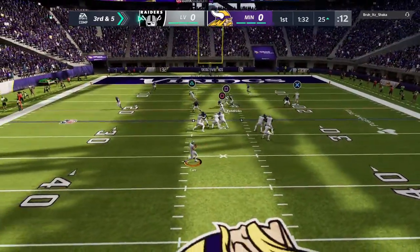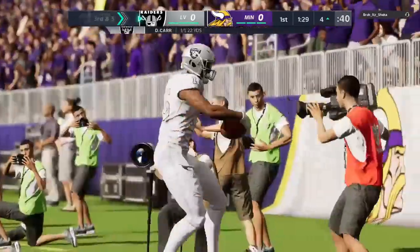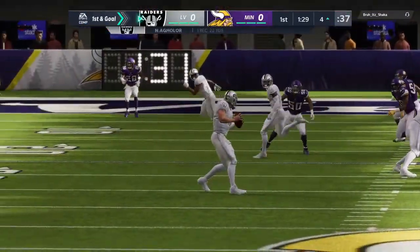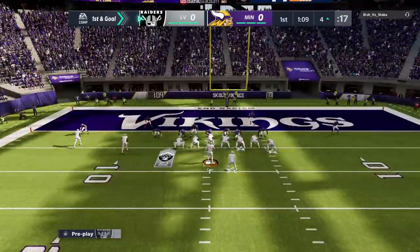From the gun now on 3rd down, Carr. That is caught inside the 5. And he's down inside the 5 at the 4 before he's out of bounds. They're able to convert on 3rd down, and that sets up a 1st and goal.